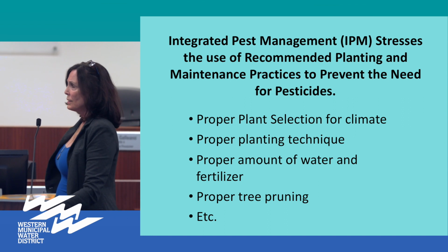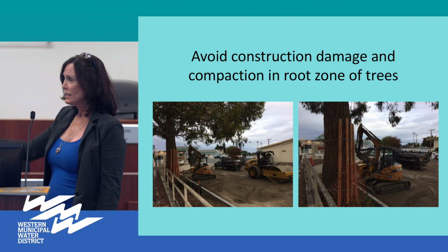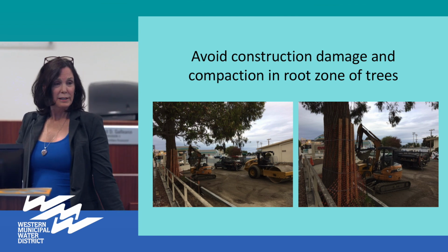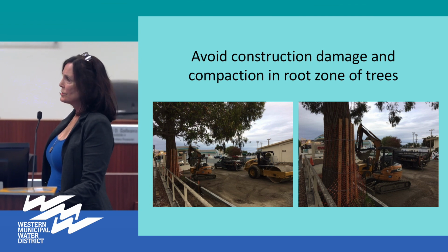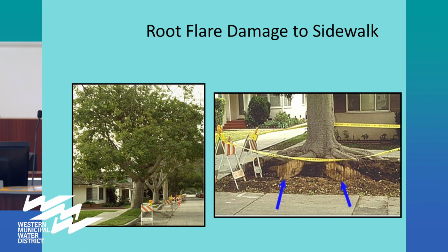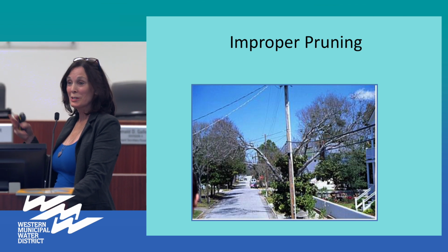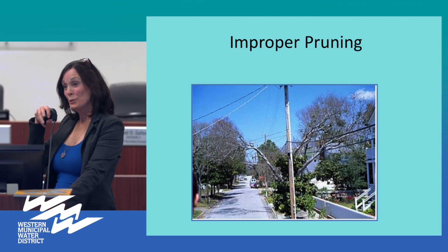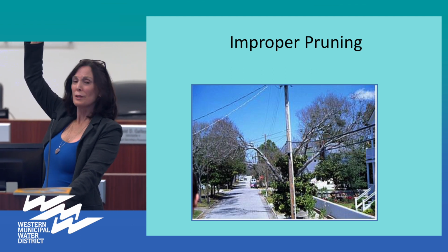So let's look at some IPM practices. They have to do with best management practices in our landscape, and they're things that are very related to IPM that you may not have thought of. And that is avoid construction damage and compaction in root zones, right plant, right place. We don't want to see this. Improper pruning. This is from the East Coast. I use my bad examples from the East Coast here, and my bad examples from here back there, so I don't necessarily have a picture of somebody's house and they're going to say, oh, that's my next door neighbor.